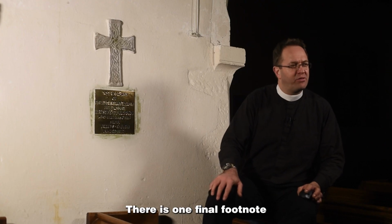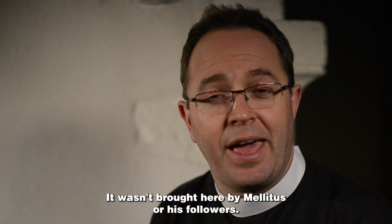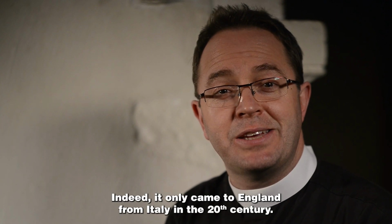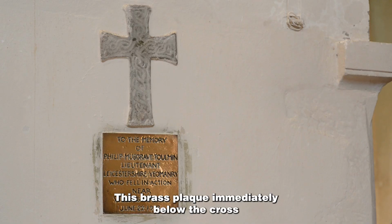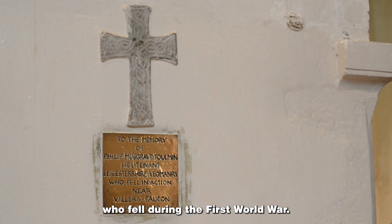There is one final footnote to make about this early medieval cross. It wasn't brought here by Mellitus or his followers. Indeed, it only came to England from Italy in the 20th century. This brass plaque immediately below the cross explains that it was installed in St Michael's as a memorial to a local soldier who fell during the First World War.